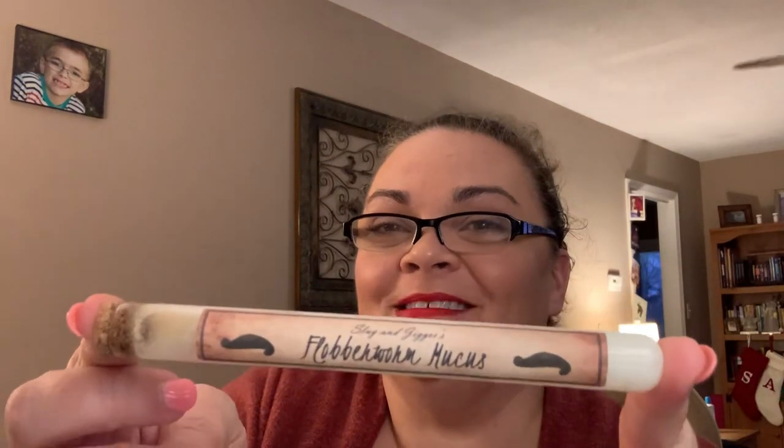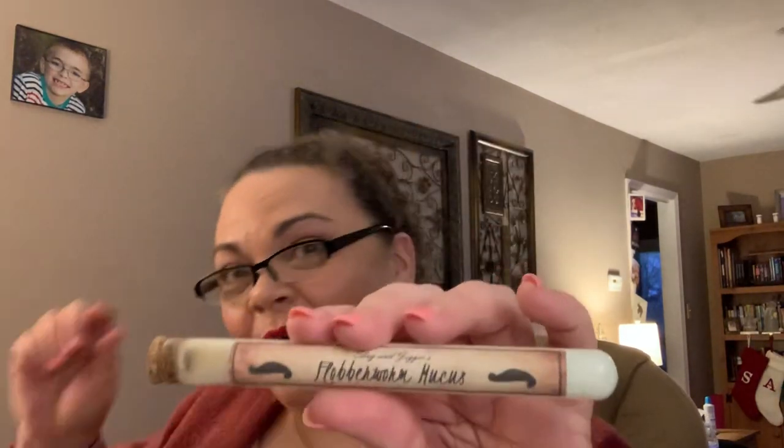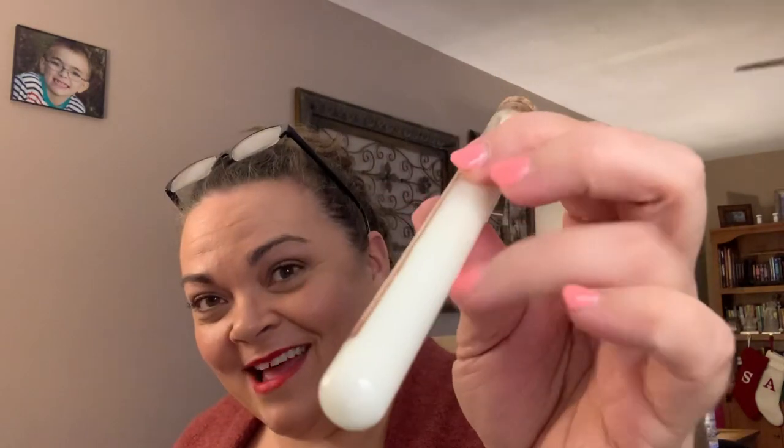Next is the cauldron crate one. Day 21. Okay. It's a potion. The sticker's kind of coming up, let me put it back down. It says flubberworm mucus. Look at it. That is awesome. Sealed cork, glass bottle. That's so creative. I would never have expected that. Love it, love it, love it. Potion ingredient, I guess I should say. Flubberworm mucus. It's funny.